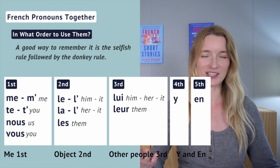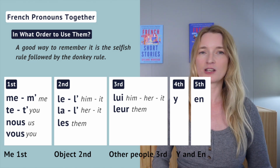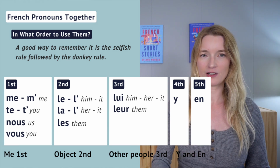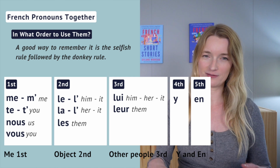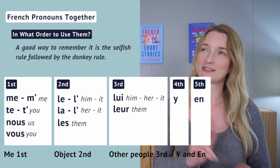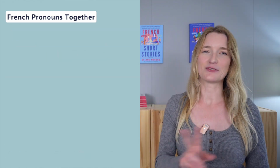So, once again, me first: me, te, nous, vous. Object second: le, la, les. Other people third: lui, leur, and then the donkey, en. Works every time. And remember, the most you can get is 3 pronouns, including a subject pronoun. Let's see 3 different cases.